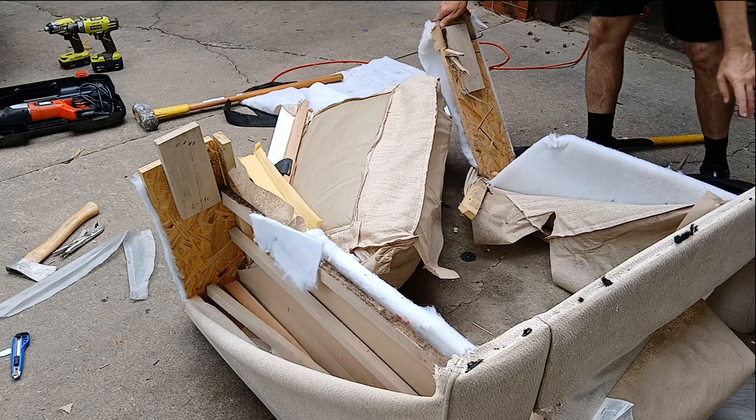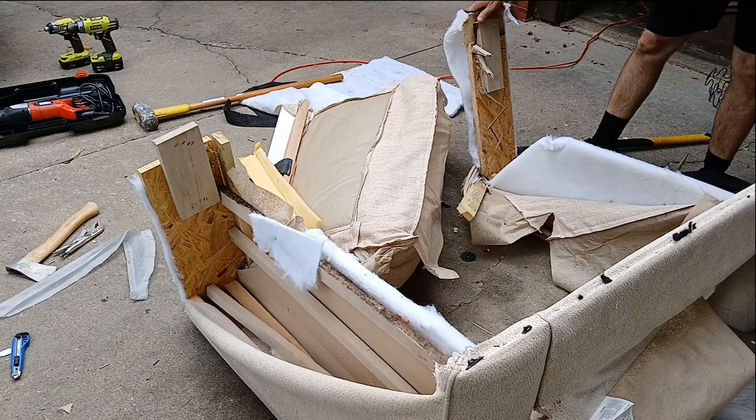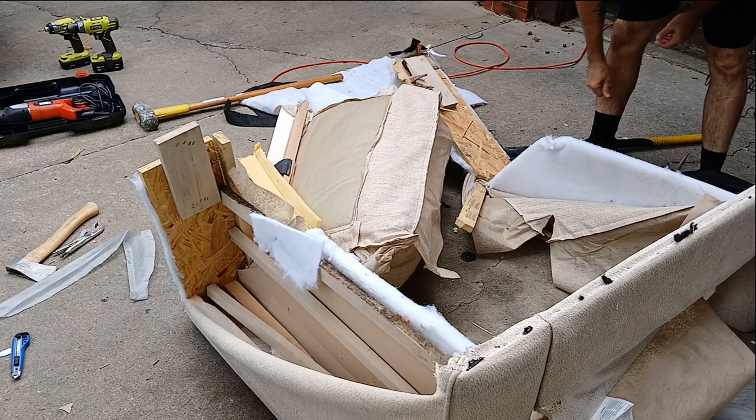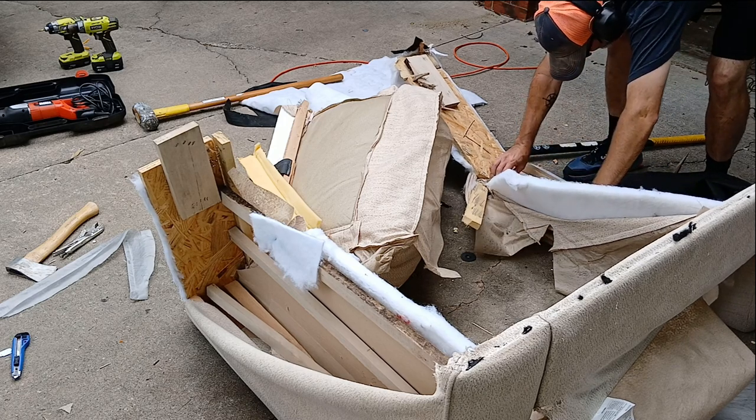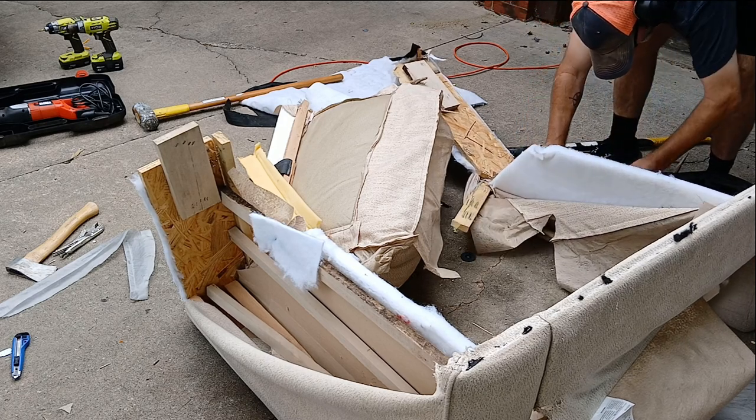Particle board on the front and the back there. So many staples in it. I don't want to do anything with that. Freaking cardboard.